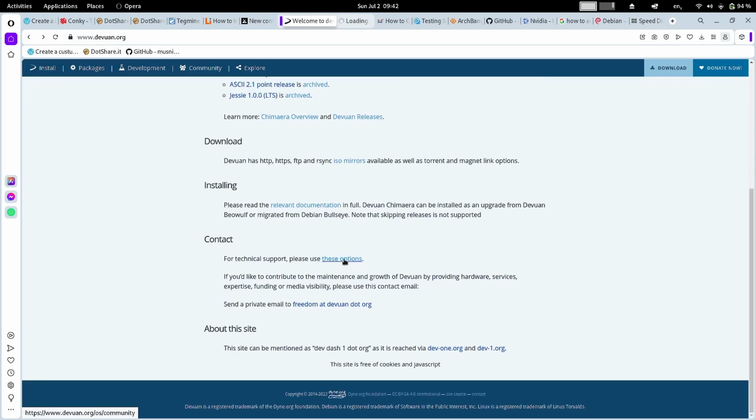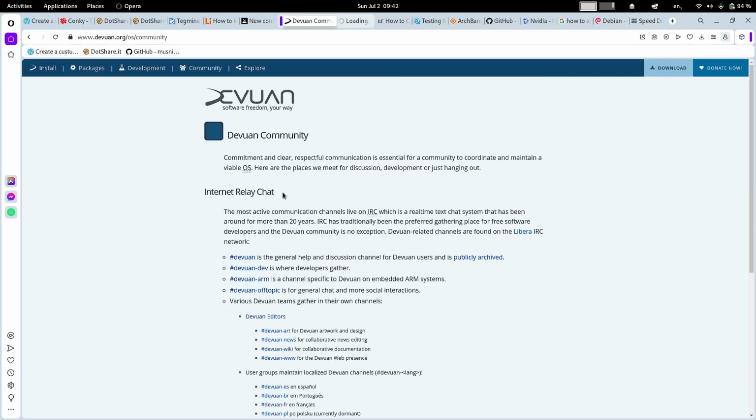And for technical support, you have to use these options. The IRC chat relay is there, and you have to search for Debian-dev, Debian-arm, and Debian-off-topic. These are the different channels, or we can say chat rooms, where different kinds of users can come. Debian is the general chat and discussion. Debian Dev is for the developers to gather. Debian ARM is for the ARM users to come and chat together. Debian off topic is general chat. Everybody can come and have some social interactions.